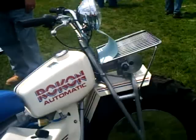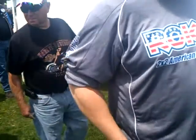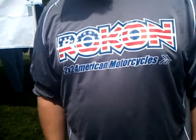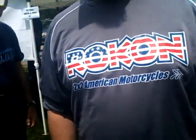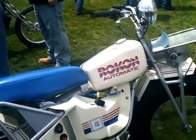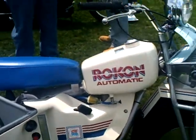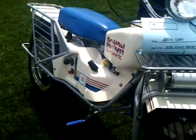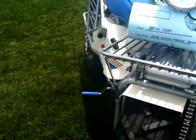Is this yours? Yeah. This is the Rokon, right? Was this one made in New Hampshire? Yep. This one was made in Keene. In Keene. And your name is? Aaron. Aaron. How are you, Aaron? So Aaron is the proud owner of the Rokon '76. Bicentennial Rokon Ranger.